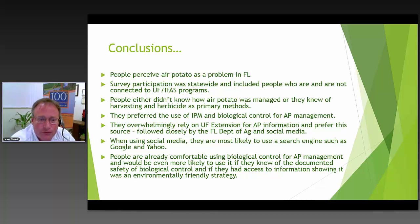So we're able to draw some conclusions from the survey. People do perceive air potato as a problem in Florida. Survey participants were from throughout the state, including people who are and are not connected to the University of Florida IFAS programs. People either didn't know how air potato was managed, or they knew of harvesting and herbicides as primary methods. They preferred integrated pest management and biological control. They overwhelmingly rely on the University of Florida Extension for air potato information and prefer this source, followed closely by the Florida Department of Agriculture and social media.